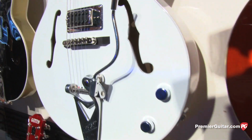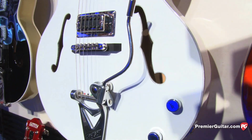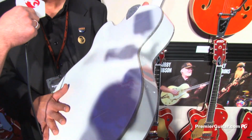Not that many guys use that these days, but that's what Billy prefers. You can see the pickups are different, but there's some other things that are unusual. Like, can we take a look at the back? Like one of these differences you were talking about earlier. Yeah, one of the things is that on Billy's number one, it had a back pad on it.